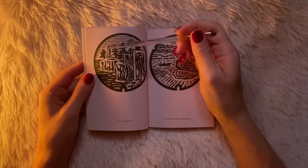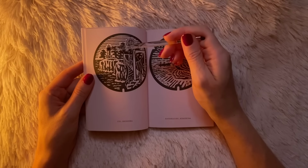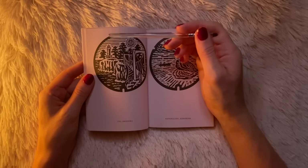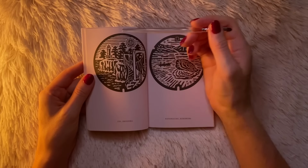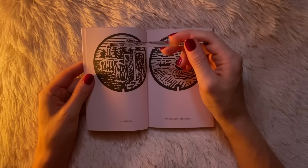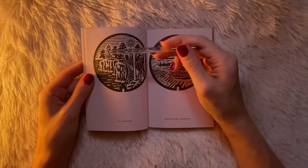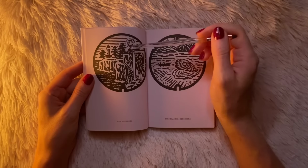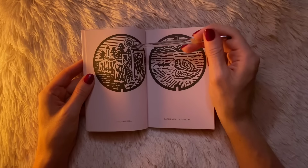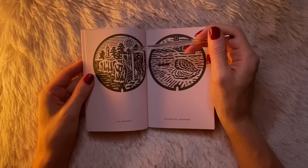Oh, from Ito, we have a lighthouse. I love lighthouses. My grandma grew up in lighthouses as a lighthouse keeper's daughter. So I love lighthouses. We have some beautiful pine trees or something like that. A very decorative sun, I believe.